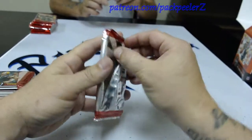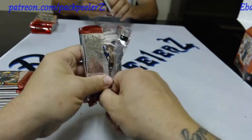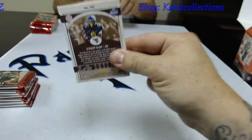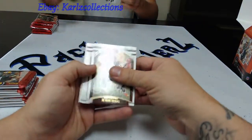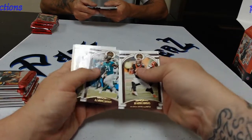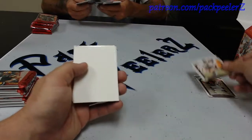Favre. So we're going to get to ripping these, kind of see what kind of inserts we got, do a little bit of a review on these. I saw some people opening them yesterday, and basically rookie autographs is all I saw pulled. So Joe Mixon, Michael Thomas, kind of cool, there's a Jimmy Garoppolo standard, non-numbered.